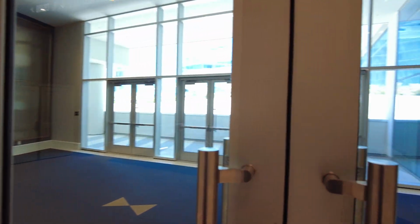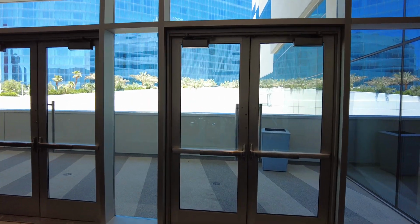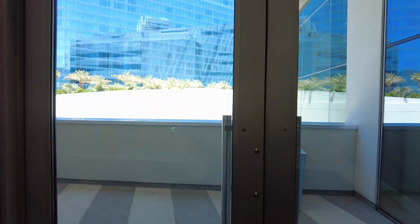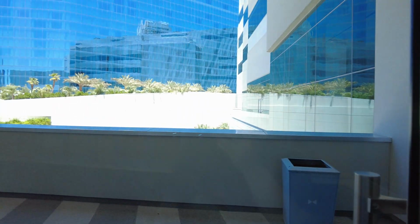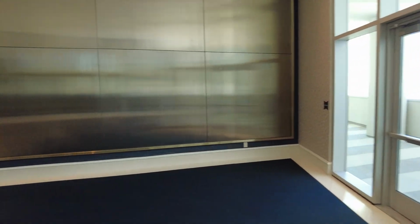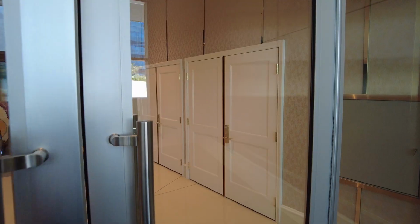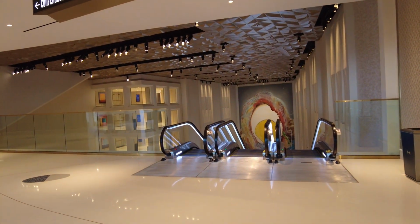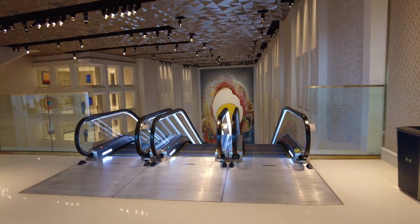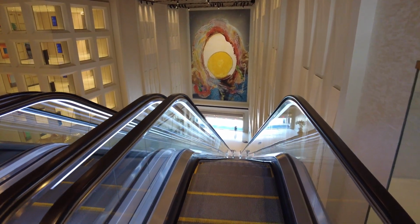Is this open? Yes, it does. I'm hesitant to go out this door because, see, if you go out those doors, there's no way to get back in. And I'm not really going to try it. I don't want to get stuck out there. And we got to check out this escalator.